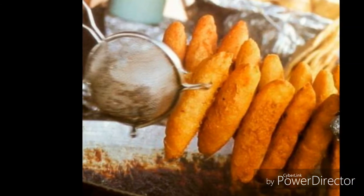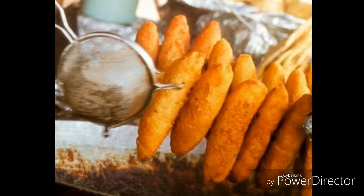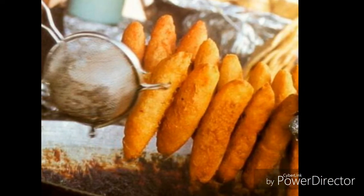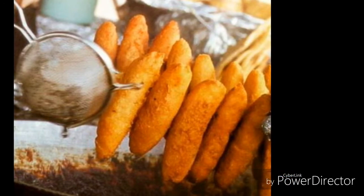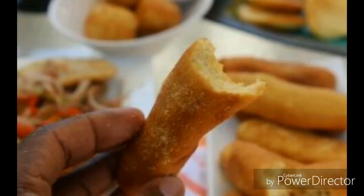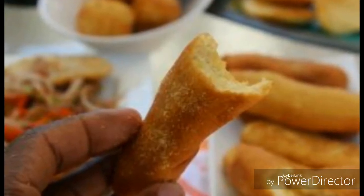Number 4. Festival. Once you try Festival, you'll start to think twice about regular bread. These crunchy corn-flavored rolls are incredibly easy to make and are a great substitute for bread if you are looking to switch things up. Try them at home with jerk chicken and rice and peas for an authentic Jamaican meal.